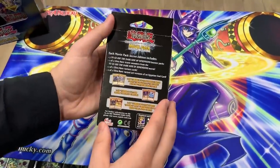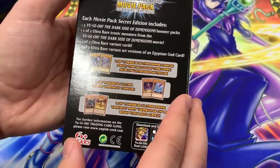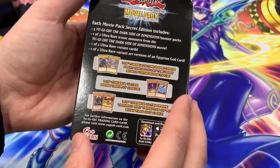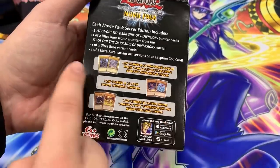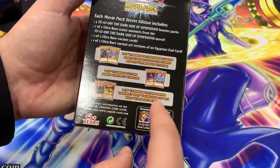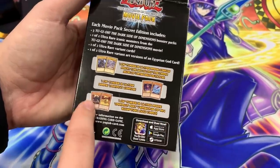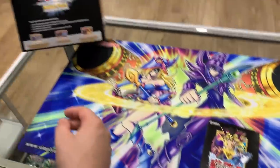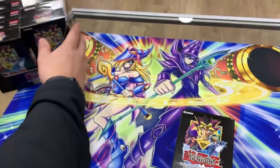So we look on the back here. Each movie pack secret edition includes 3 Yu-Gi-Oh! Dark Side of Dimensions booster packs, an ultra rare from iconic monsters, and then an ultra rare variant card. And you guys can kind of see what's going on here. And then one of these 2 ultra rare variant art versions of the Egyptian gods. So it looks like they included the Obelisk from the movie pack in this set. So pretty cool. All right, you guys.